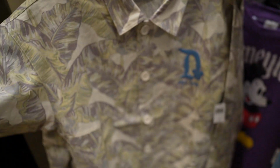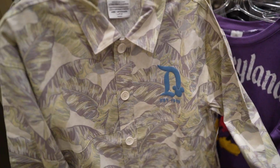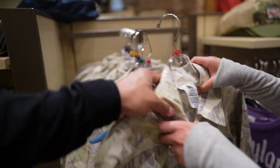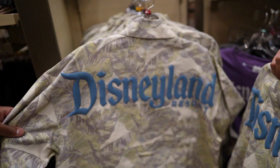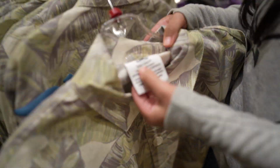This is just dope. I had seen photos of this, and I cannot wait to see it. This is cool. It's a button-up spirit jersey. Now, that's different. Wait, what? Yeah, this is a button-up spirit jersey. No way. You are right, that's technically a Disneyland Resort spirit jersey. It is a spirit jersey. Okay, point for Becky, for anyone keeping score at home.